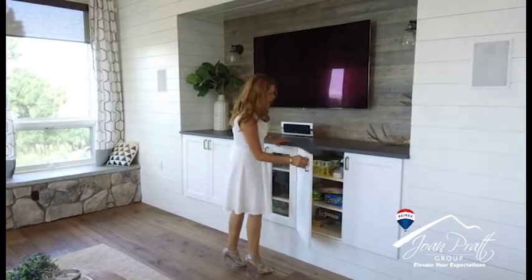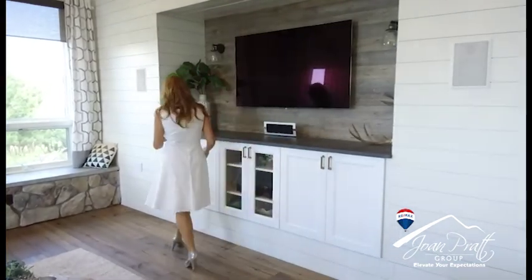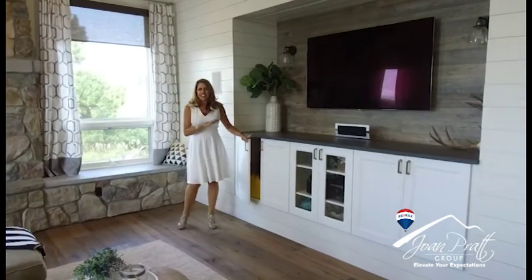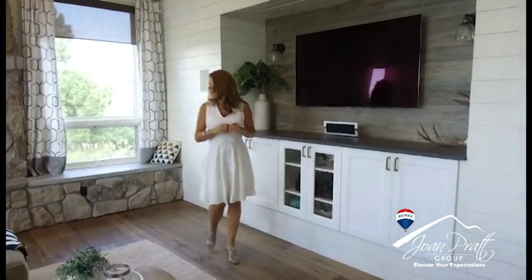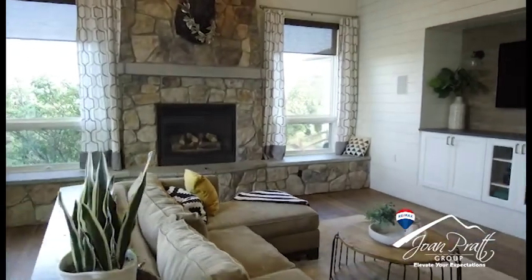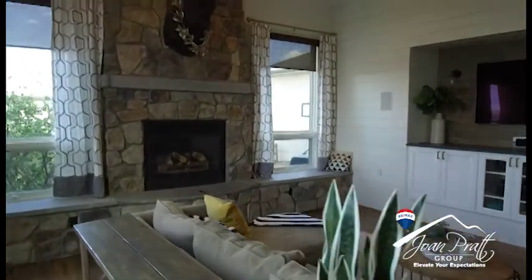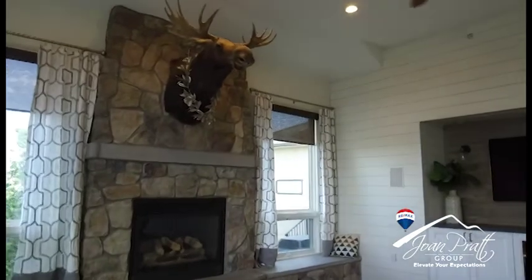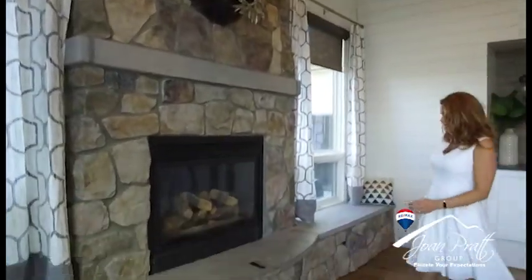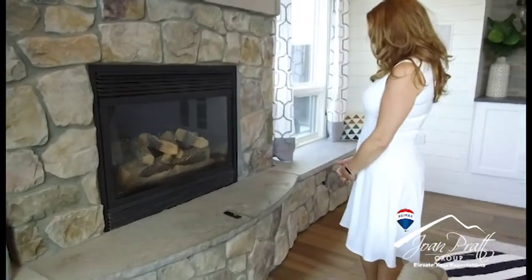It's where we keep our extra diapers and our games. Lots of places to tuck away all that extra stuff. The moose is not included, but I'm sure you could find your own perfect decoration for that spot. And the fireplace is quite lovely too.